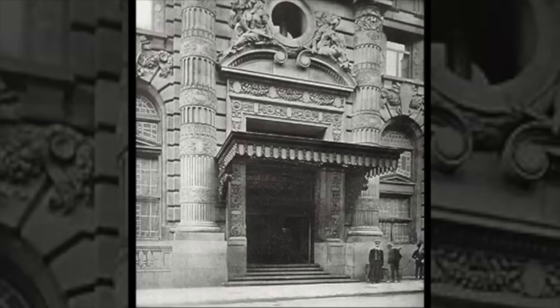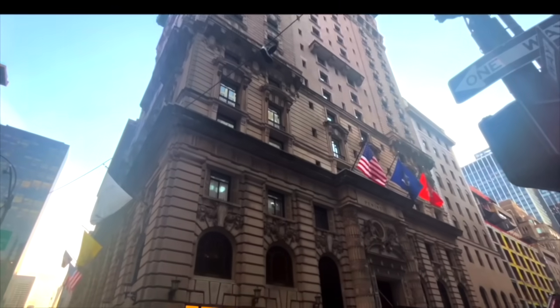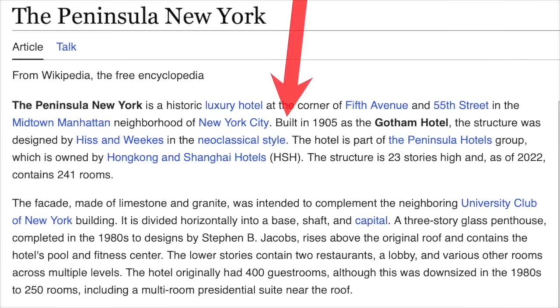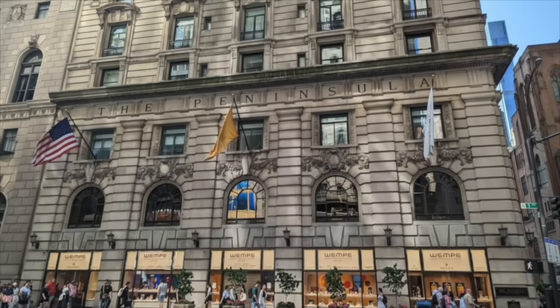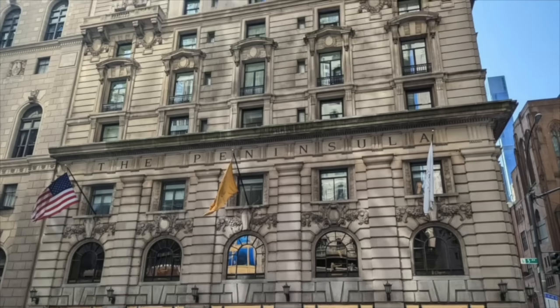The Peninsula, New York, a historic luxury hotel located at the corner of 5th Avenue and 55th Street. They tell us that this was constructed in just 1 year. Can you believe this? Over and over, they tell us 1 or 2 years to construct palaces built with limestone and granite. Italian Renaissance Revival style palaces. 12 months, no problem at all 120 years ago.